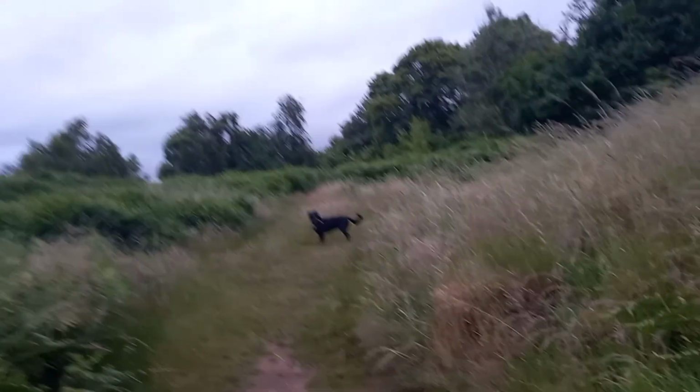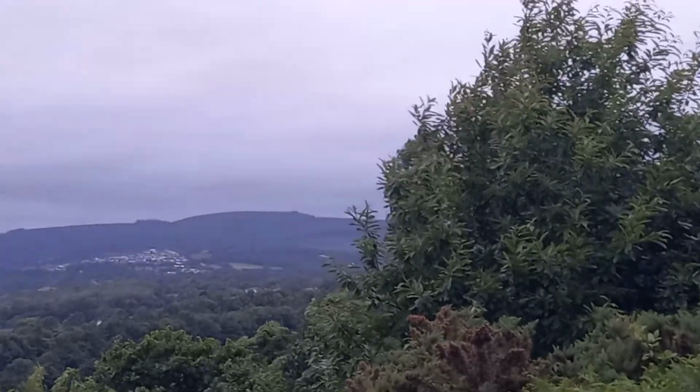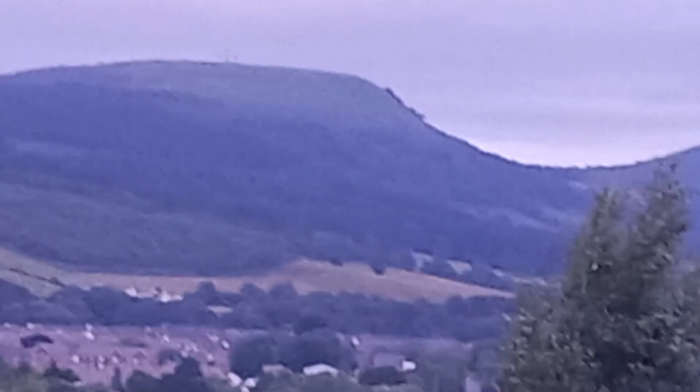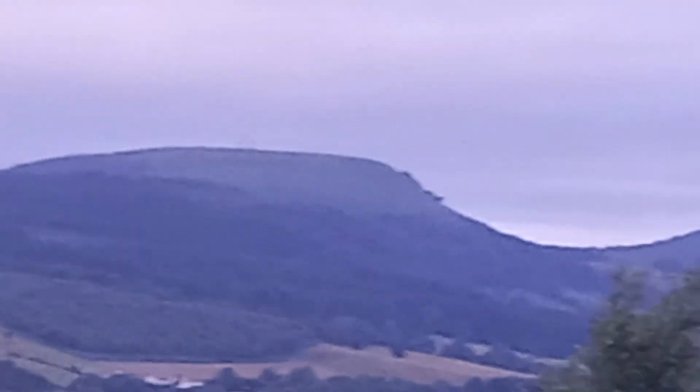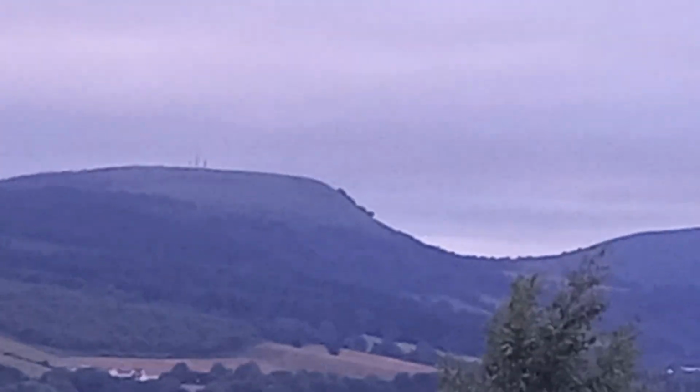Oh wow, here we are. Here's the viewing point I've been looking for. If I just zoom in on the Twmbarlwm, you see the little pinnacle. That would have been a fortification at some time, but only for livestock. And then you have the Usk Valley, and then Mynydd Maen, the big hill above Maen. And on this side you have Risca.